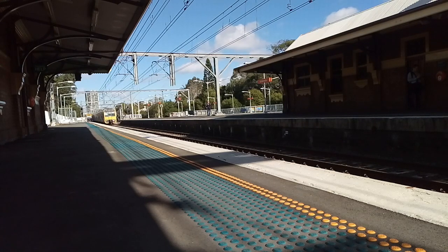Customers on platform 4, the next train does not stop at this platform. Please stand behind the yellow line. Please stand clear.